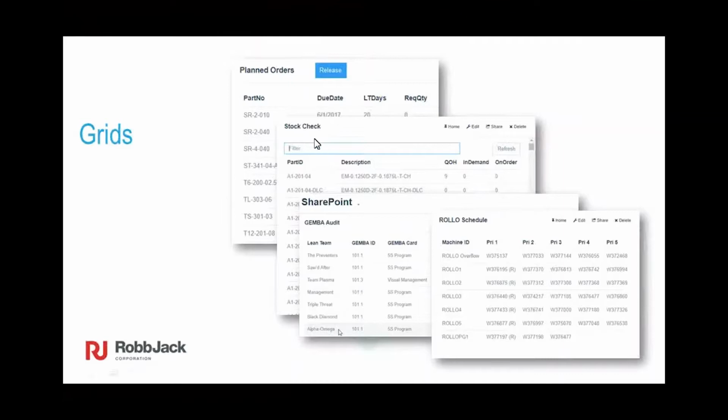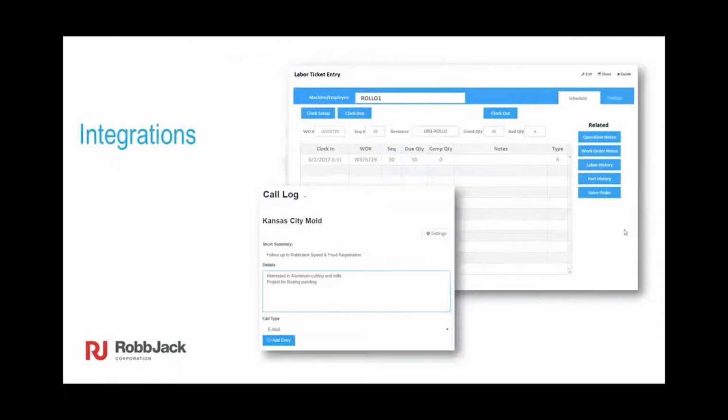Got some planned orders, stock check. Our sales reps want to know, if I go sell this item, is it on hand? SharePoint, Gemba audits, and the Rolo schedule. One of the things I like is it all starts to look the same. There's a consistent look and feel. Maybe that's my obsessive compulsive side coming out.